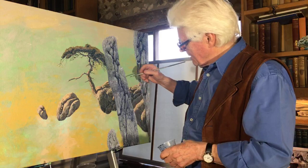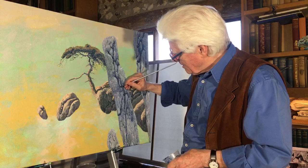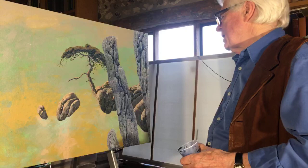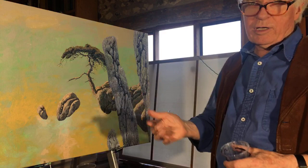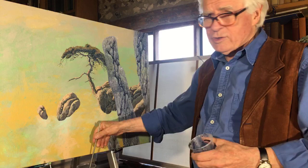Would you ever use a palette knife to add thick paint to enhance depth to your painting? What, physical depth? I didn't use a palette knife when I did the sketches for the Yes album. But I did put it on very thick with a brush, so I was kind of ladling it on. I used a squeegee. Right. Yeah.